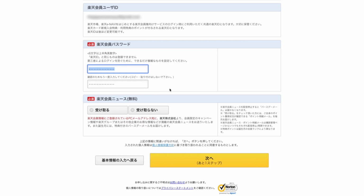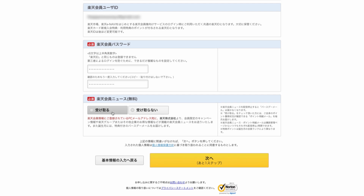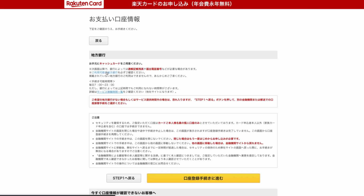And the next step is to create an ID with Rakuten, the email address and the password for Rakuten. So make sure you make the password, and then down below it's going to ask you if you want information about Rakuten. Next step.